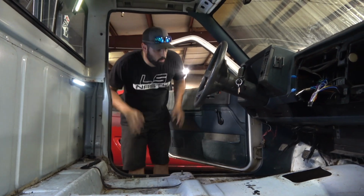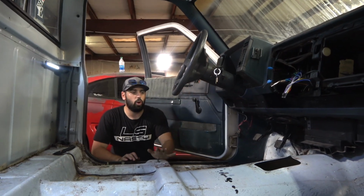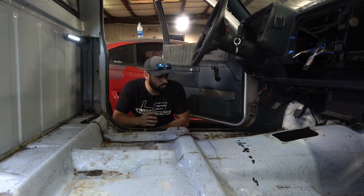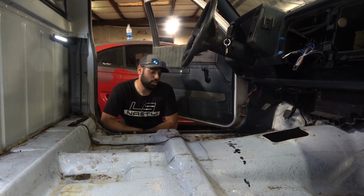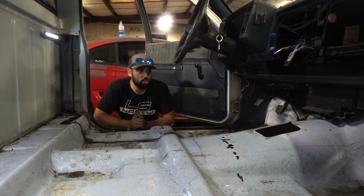All right, well, here we are. We still have the dash in it, but it's pretty much unbolted. We just got the carpet and everything pulled out of it. A little bit of surface rust over here, probably just from wet shoes. But other than that, dude, the interior looks pretty good.